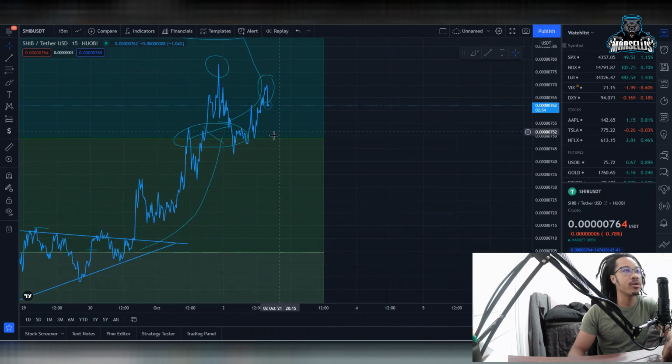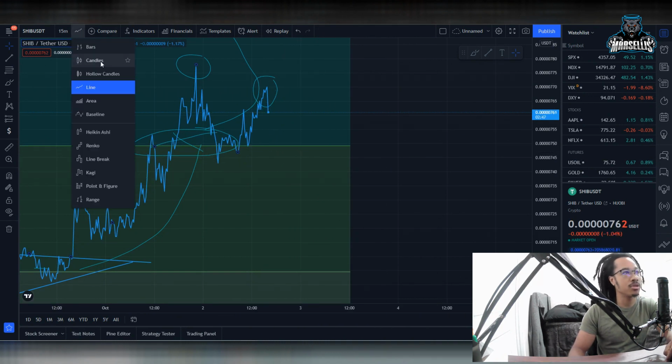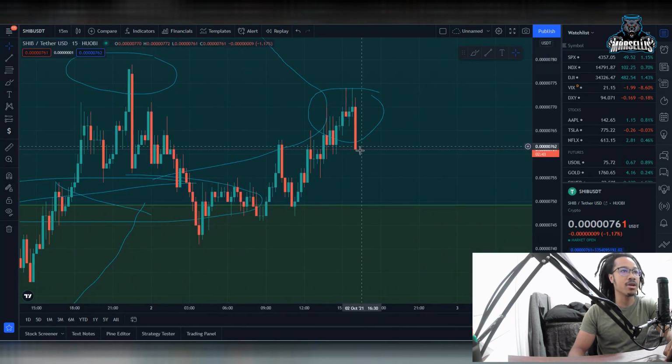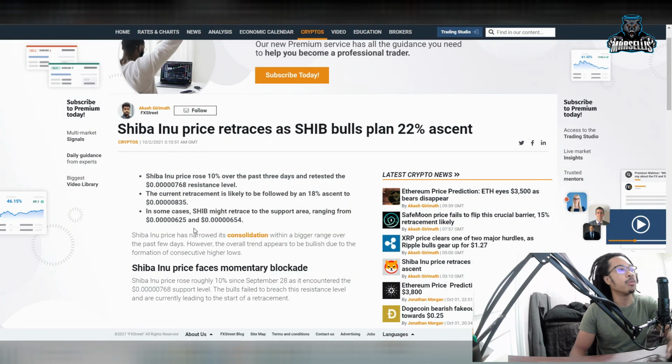Now it does seem like we are going to retest this. Like I said earlier, we're definitely going to have to retest this support line, and it's actually doing this in real time. So it's good that that happens. It's definitely going to go down here and retest this support line at 750. Now, if we do go below 750, that is going to be bearish territory, not bullish.